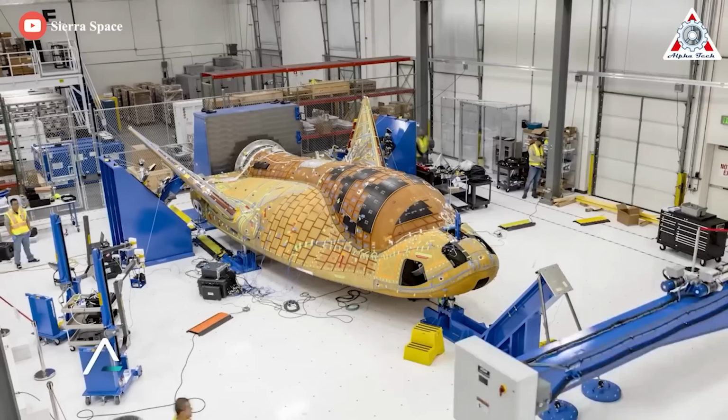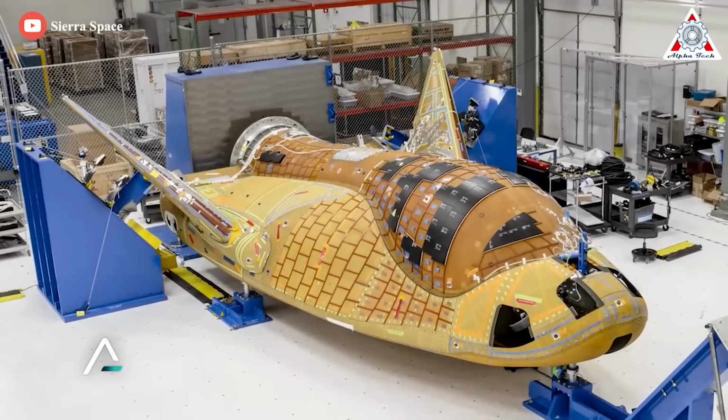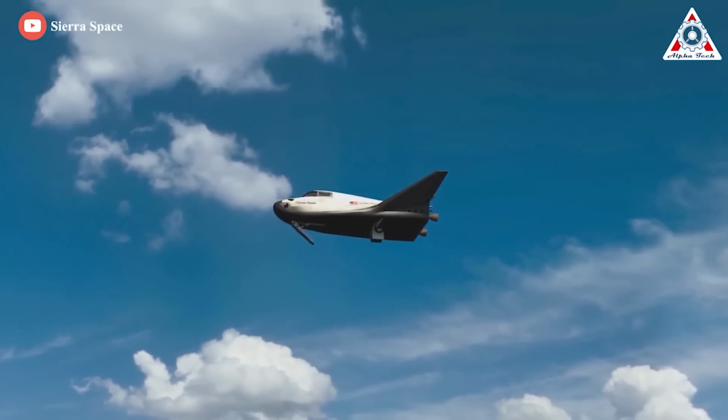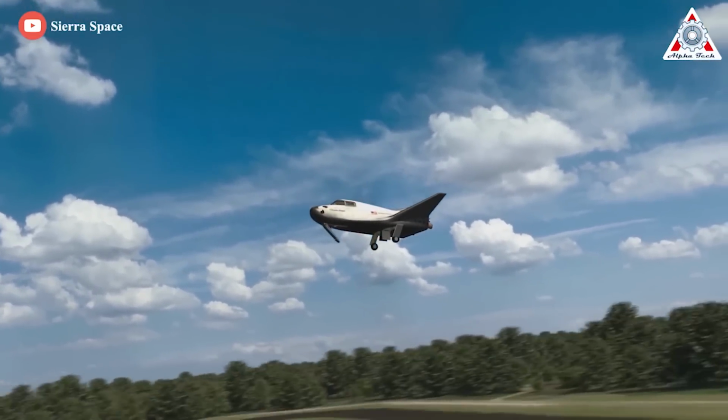RTV silicone is able to withstand high temperatures, making it perfect for bonding the tile, and each tile is tested using a mechanism that pulls them off, which ensures the bond is sufficient. That helps avoid issues of tiles falling off, which happened early in the space shuttle program.